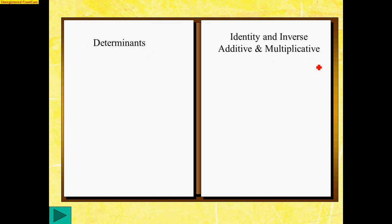So determinants, you need to know how to do 2 by 2 and 3 by 3 without the calculator. And also remember that sometimes there are numbers in there, and sometimes I put variables inside. Make sure you practice the nasty ones that I've done in class and for homework. The identity and inverse for additive. The additive inverses and identities we don't use as often as we do the multiplicative. Make sure you know the multiplicative identity and the multiplicative inverse.